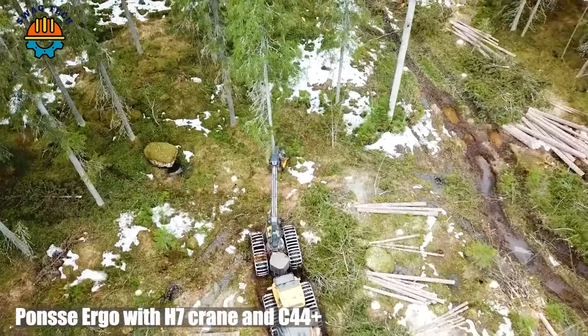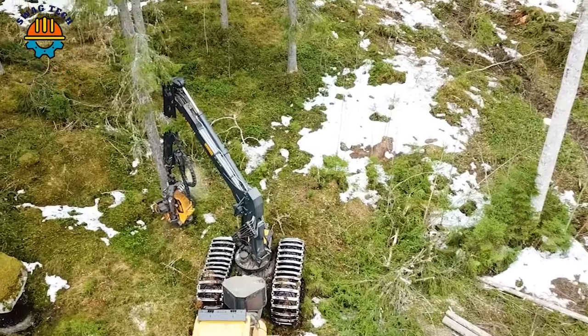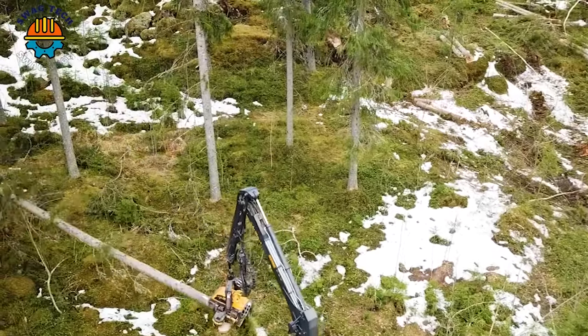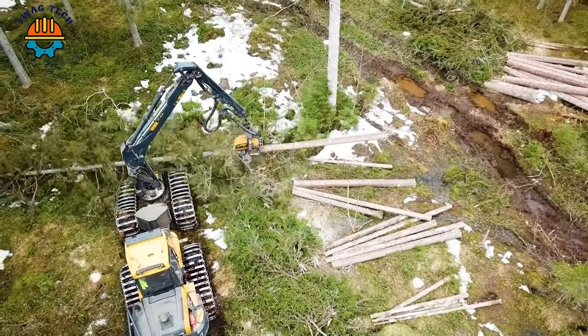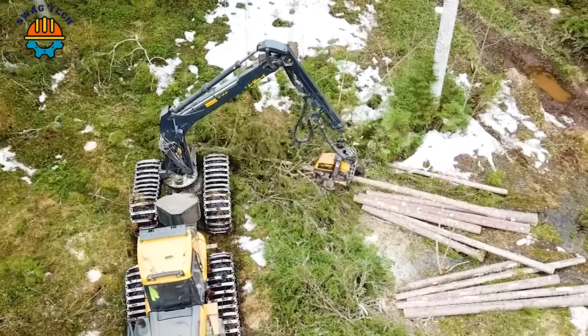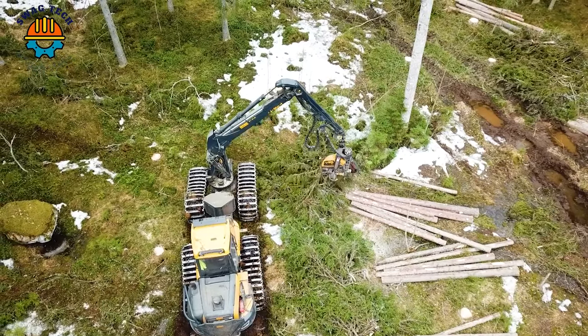From a panoramic perspective, the Ponsse Ergo with a H7 crane and C44 plus handling head is a dynamic duo for forestry operations. With a powerful 286 horsepower engine and precise head and crane controls, it ensures efficient logging and wood processing.